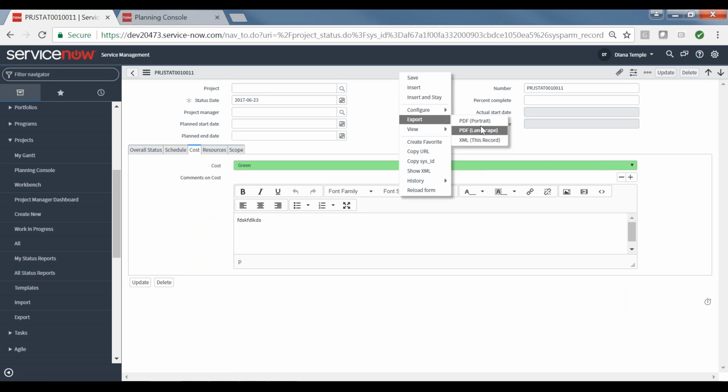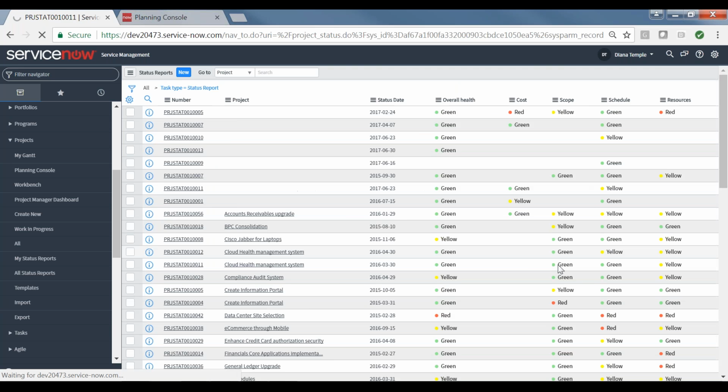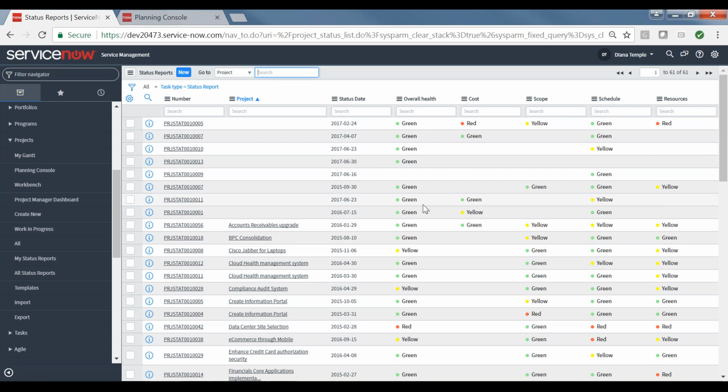So this project status report can be exported. All status reports can be exported to PDF, and so they can be either printed or mailed if you need a hard copy or a mailable copy to go to project executives. And then likewise, if you're in this view of all status reports, it also gives you a nice overall view of overall project status across the different 5 areas, from project to project, project status to project status.